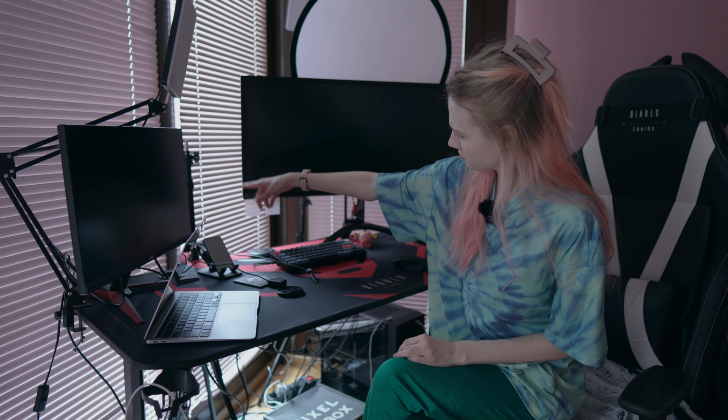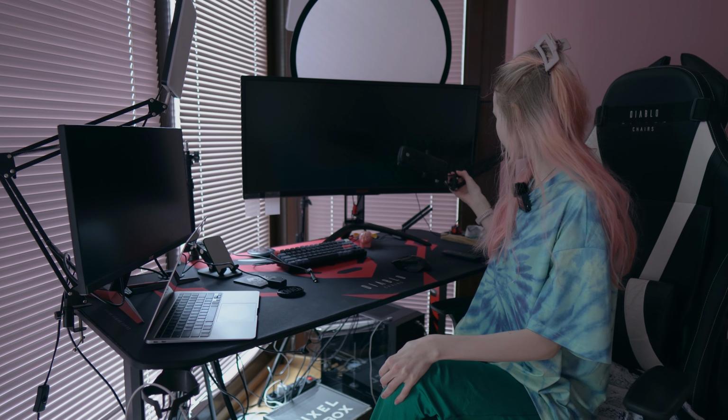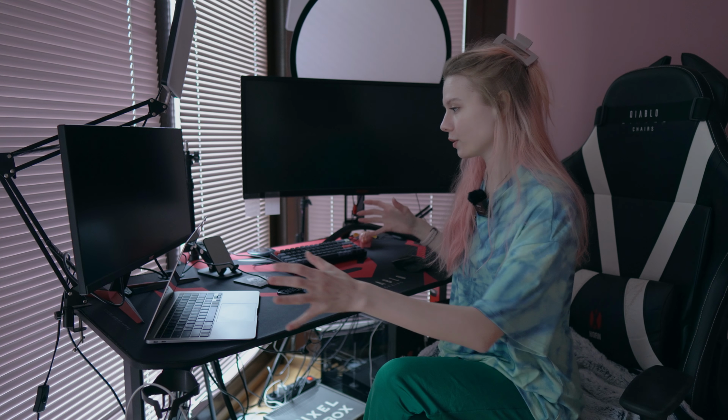If you missed my previous video about my setup, it hasn't really changed much, but here is what it looks like right now. I have a Diablo chairs table, two monitors, one little laptop here, a big PC down there, a lot of cords and cables in between, two lights, a camera stand, a microphone stand, and a lot of various clutter in between.